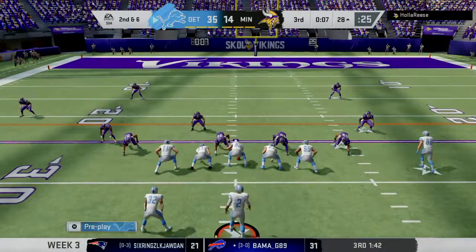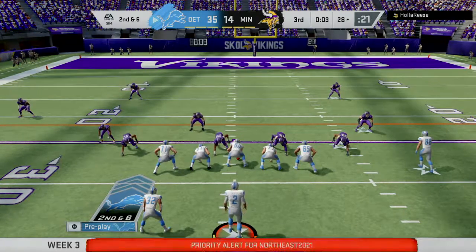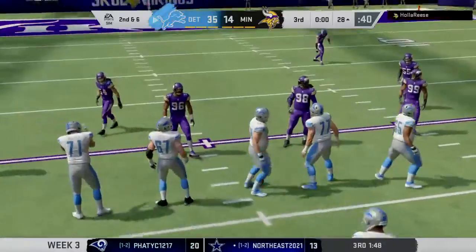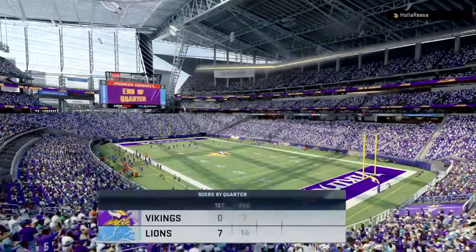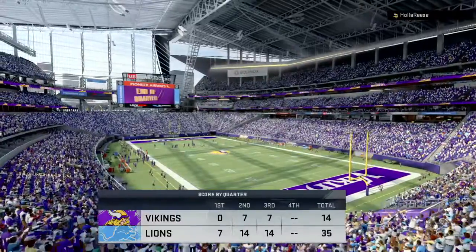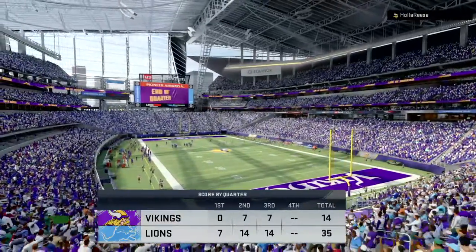Now this will probably be the last play of the quarter. Let's go, G. And that is going to do it for this third quarter of action. And that'll do it for the end of the second quarter. This is the NFL, and it's on EA Sports.